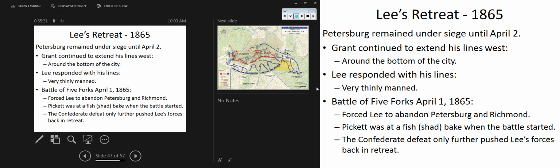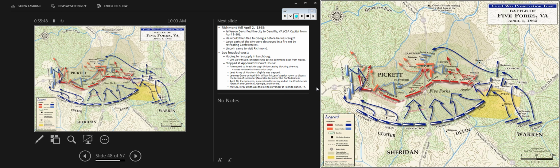Pickett was at a shad bake behind where the battle started. Confederate forces are defeated by Phil Sheridan's cavalry at the Battle of Five Forks. Here we have Pickett, Sheridan, George Armstrong Custer.